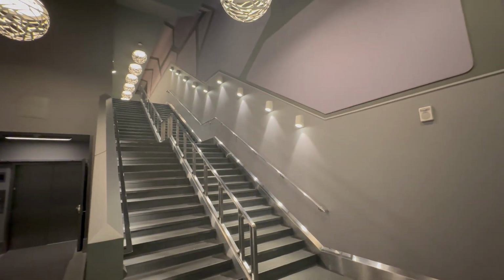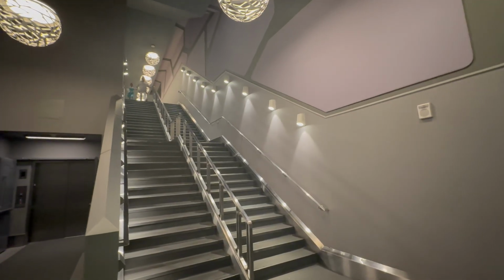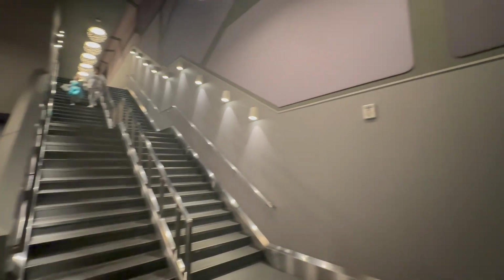I kind of want to go up there, but I don't want to get in trouble. But there's people walking up there right now. But yeah, dude, this whole place is a vibe right now.